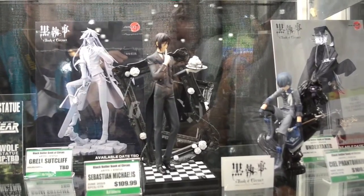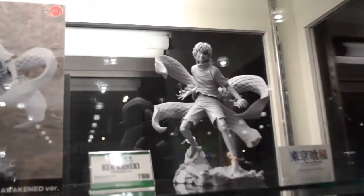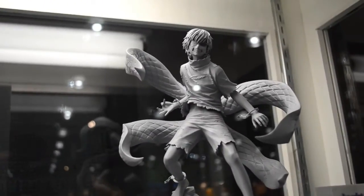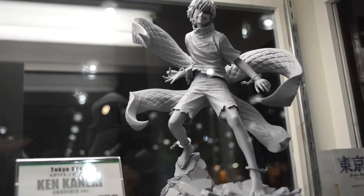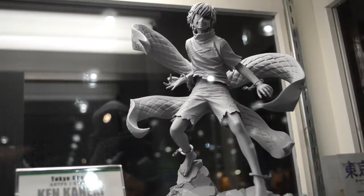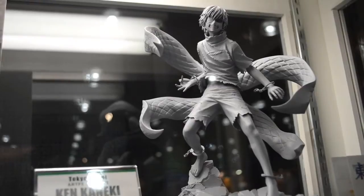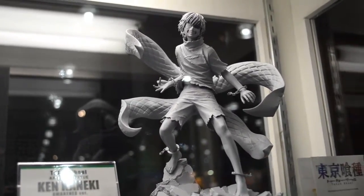Another property that's gaining a lot of momentum here in North America is Tokyo Ghoul. We'll be offering this statue here of Ken Kaneki. He'll come with an alternative portrait, so he'll also be shown with his mask on. Expect that the release date is to be determined. You can check us out on our Facebook page for more information on when that'll be arriving, and that's facebook.com/KOTOBUKIYA.